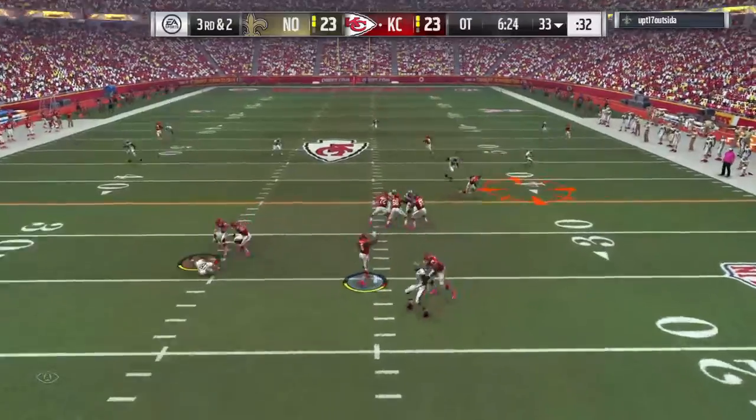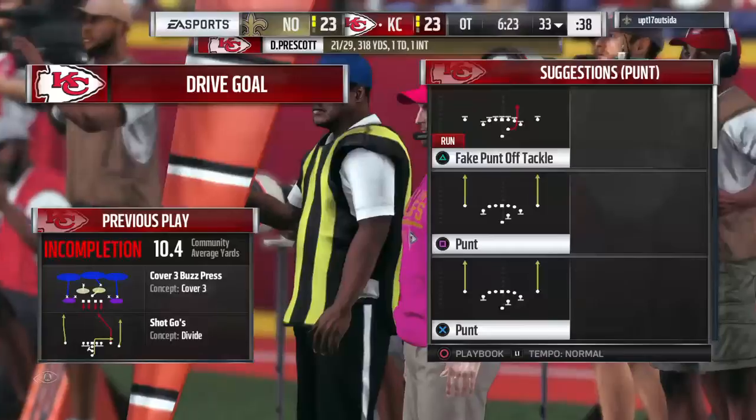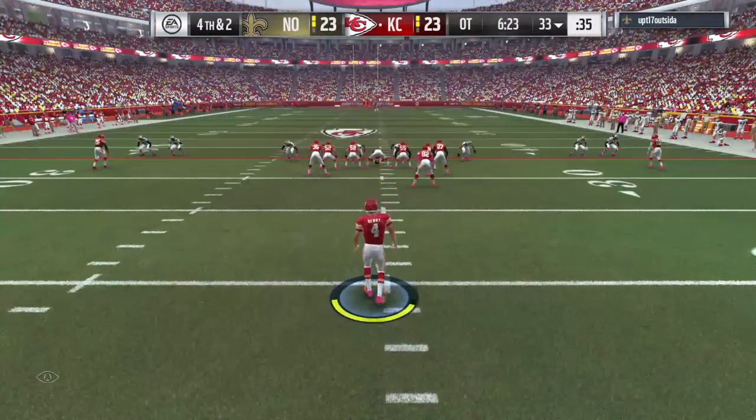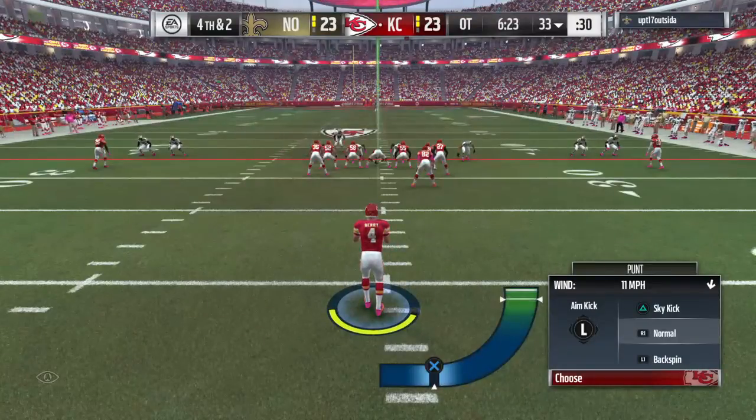Here comes the first throw in OT for Prescott. And unable to connect. If he had caught it, it would have been a first down. Instead, it's 4th. Here's Jordan Berry now, on for a very important punt here in overtime.